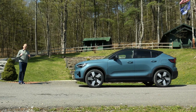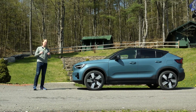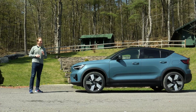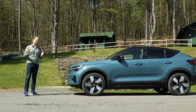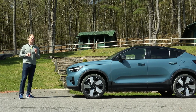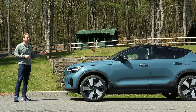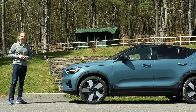Perhaps more than any other legacy automaker, Volvo has been the most intentional about their transition to an all-electric lineup, with the year 2030 set as the goal line. Now, currently, plug-in hybrids dominate their offerings, but they do have a couple of pure EVs available right now. The new XC40 Recharge and the C40 Recharge, both of which can only be purchased online.